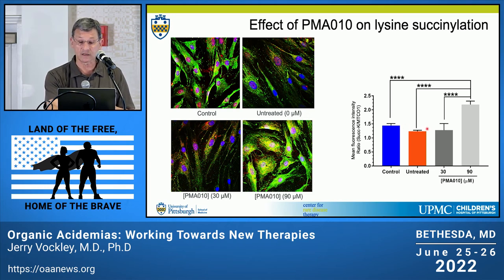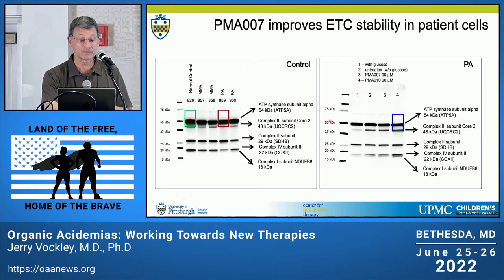Compared to untreated, and this just shows you that there's an increase there. It also does stabilize some of the other proteins that are affected in here, and I'll just point you to a couple down here and up here. You can see that this is one of the energy proteins. It's decreased in patients, and as we increase our compound, not only are we increasing the succinylation, but we're stabilizing the energy complex here.